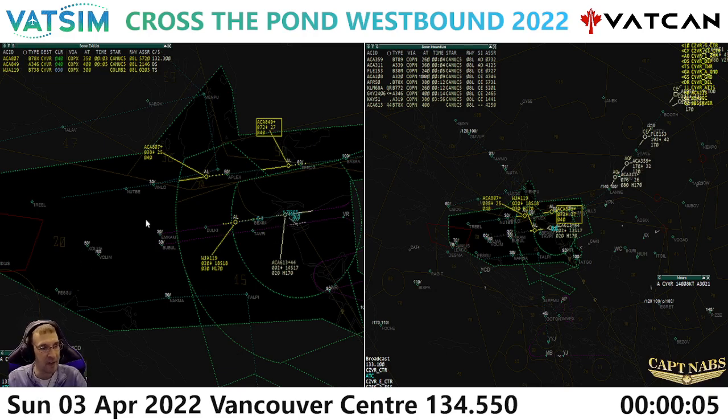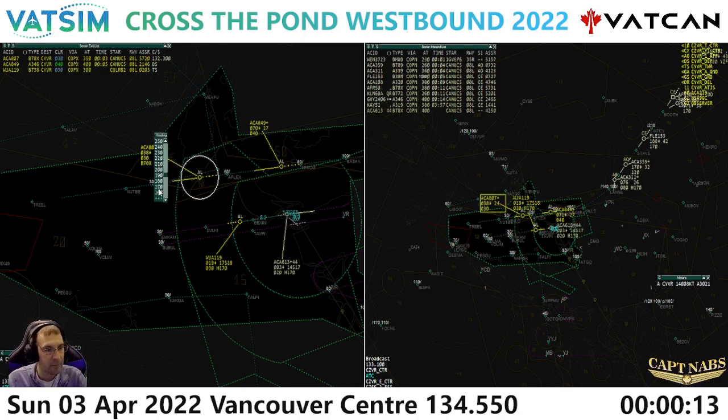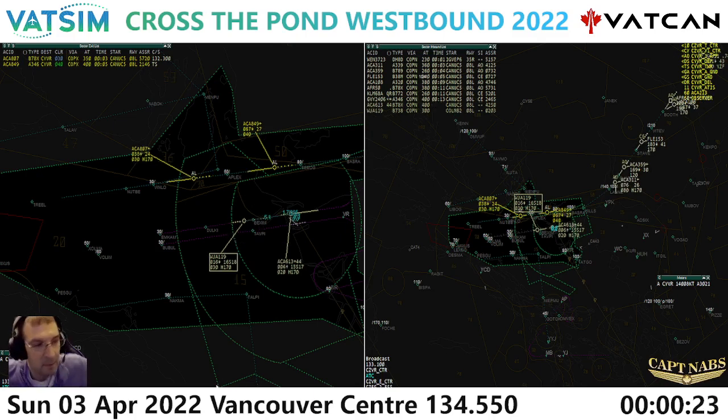Air Canada 807 Heavy, turn left heading 170, descend 3,000. Turn left heading 170, descend 3,000, Air Canada 807 Heavy. WestJet 119, contact the tower now and have yourself a good rest of the day. 118.7, good day, WestJet 119. You got it. I didn't say 187, my bad.